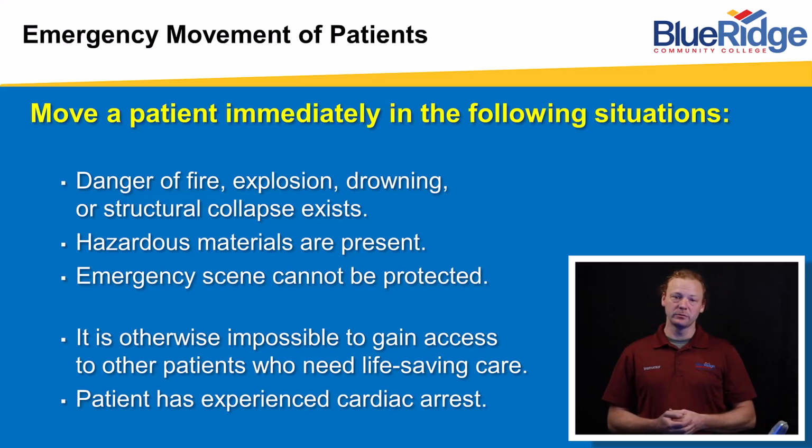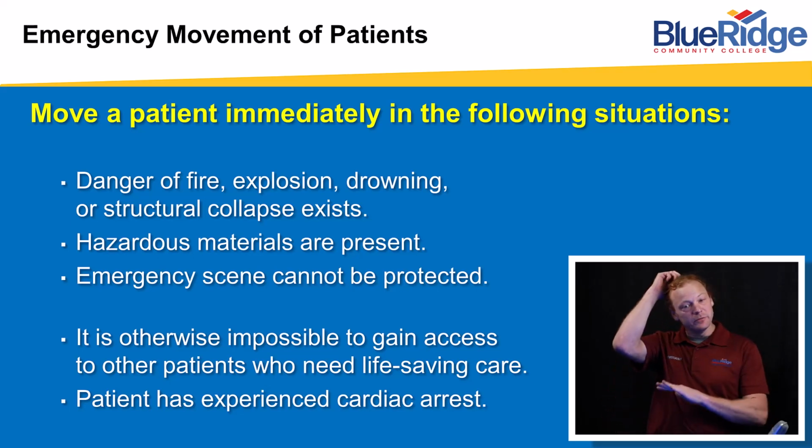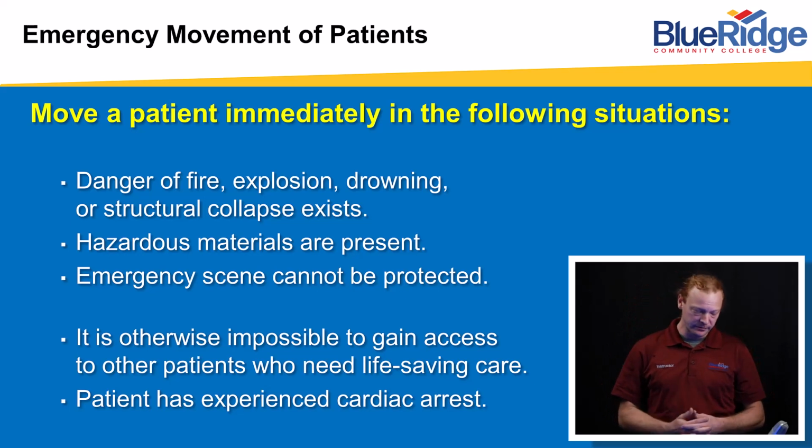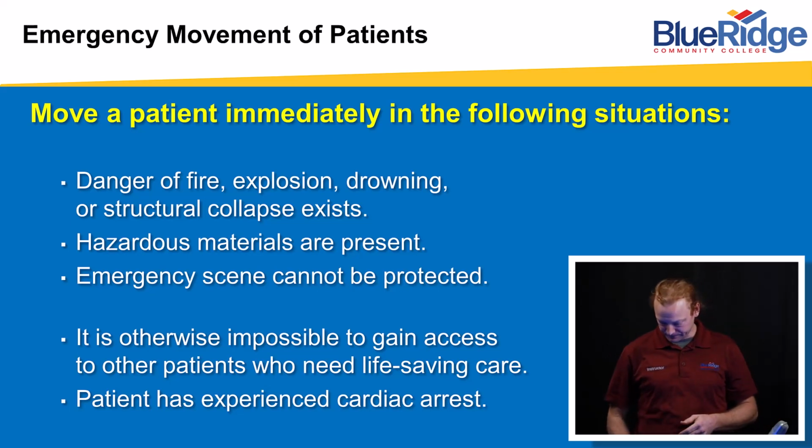Or the patient has experienced cardiac arrest. The prime example for that is a patient that's sitting in the driver's seat of a car, or any seat of a car, and goes into cardiac arrest. We cannot perform adequate CPR on a patient that is sitting in a chair. They have to be on the floor on a hard surface for any chest compressions to be effective at all.